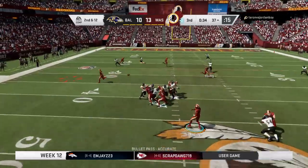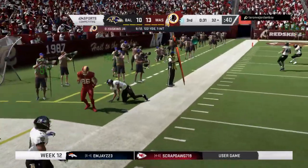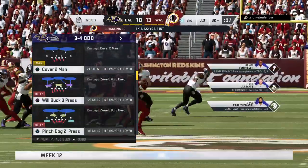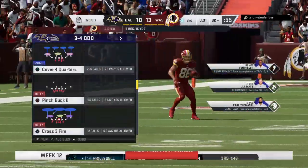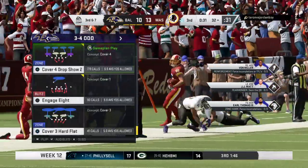Now Haskins to throw on 2nd down. Out to the left here to Reed. That's a staple of this offense. Drag route to the tight end. Yeah, he's unable to use his size to break off much more yardage after the catch, but still an effective gain nonetheless.